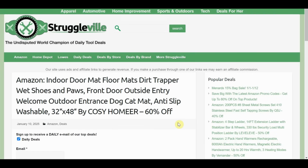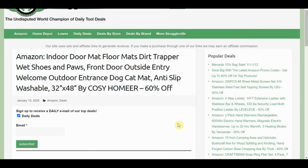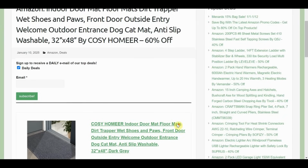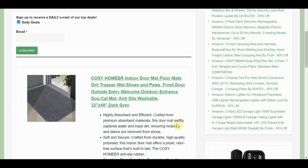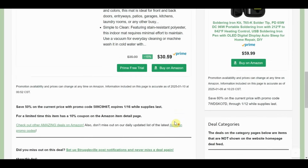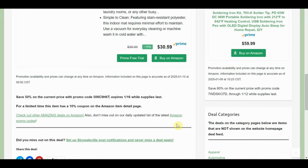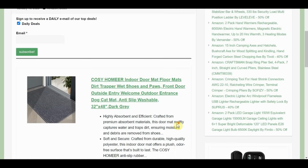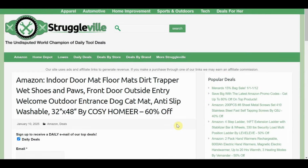Indoor mat, floor mat, dirt trapper, wet shoes and paws, front door, outside entry, welcome mat. So this one's 32 by 48, so a pretty good size, and it's by Cozy Homer. 60% off. Starts out at $30.59, a little too much for my blood, but we have a 50% promo code and a 10% coupon. So now we're under $15. That's supposed to go through the 16th. And again, 32 by 48. I don't care what no one says. That's a good size.